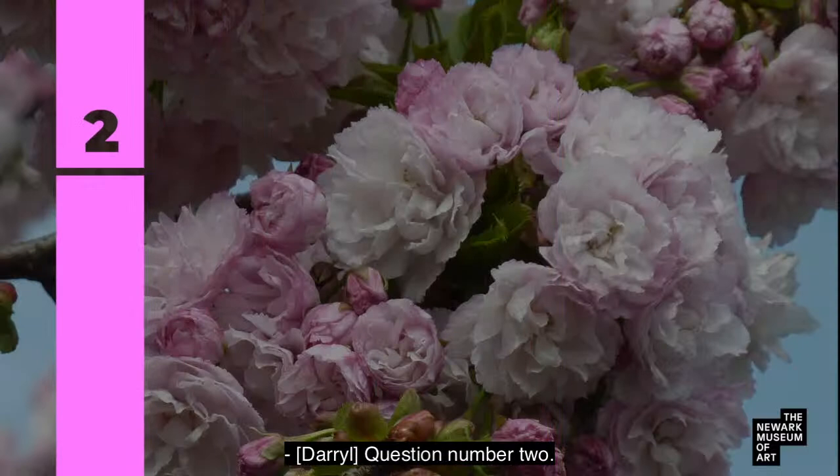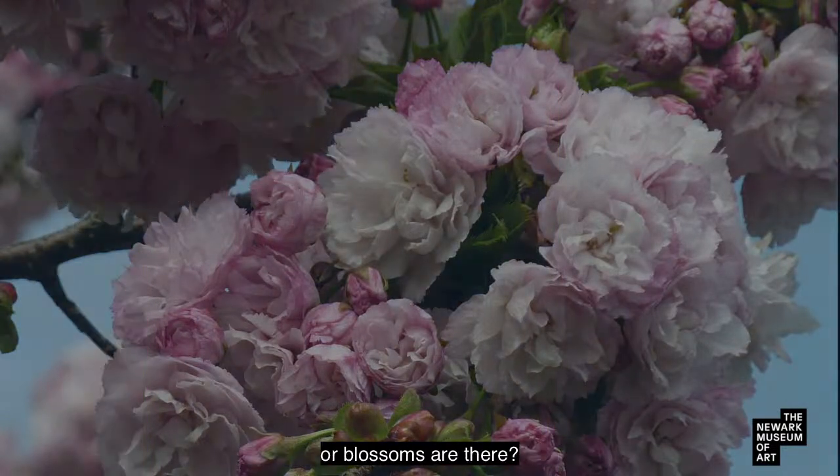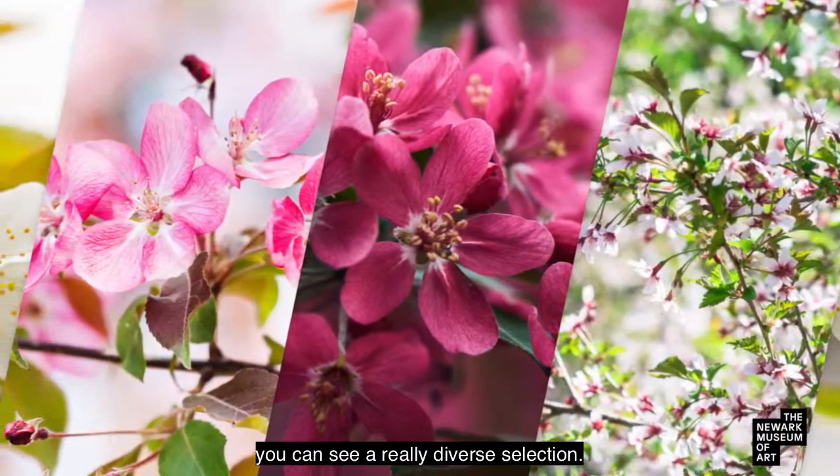Question number 2. How many different types of cherry trees or blossoms are there? Hundreds, if not maybe 1,000. You go to a botanic garden or arboretum, you can see a really diverse selection.